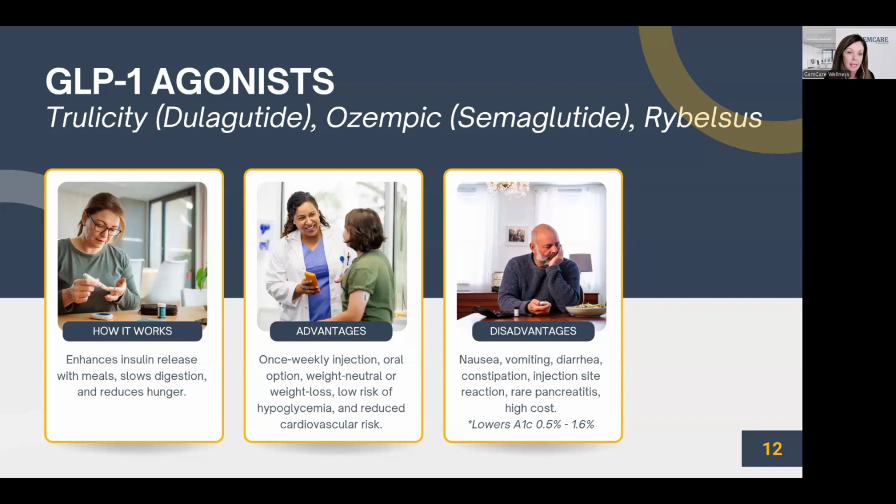But nausea, vomiting, diarrhea, constipation tend to be, like I said, transient, so they will tend to go away as we either eat better, take them a little bit differently, learn the timing of when to take them, get the dosing correct there.